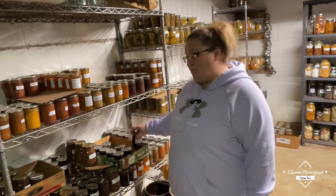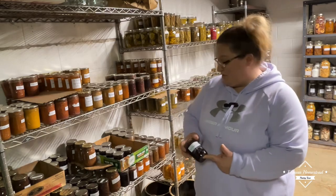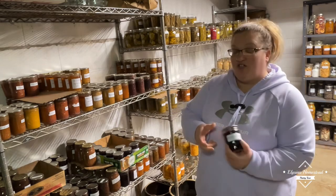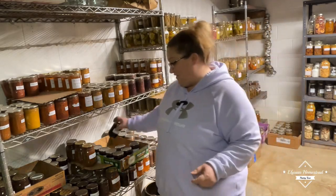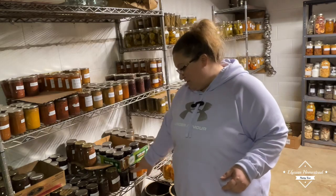These black raspberries grow wild on my property. We have tons and tons of bushes, so we collect a lot of them. I did give a bunch of these away for Christmas this year. Also with those black raspberries, I made a chocolate raspberry sauce. I absolutely love that. Underneath we have some peach jam from local peaches, strawberry preserves from our strawberries.